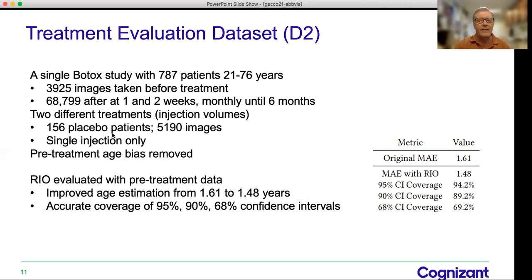And we also had a placebo set of patients, those who did not get Botox but got a saline liquid injection instead. And we also removed the pre-treatment age bias. So we estimated the age before treatment, and if there was a significant difference, it was reduced. And therefore, we get less biased estimates of the age effect of the treatment.